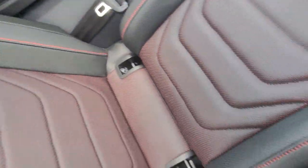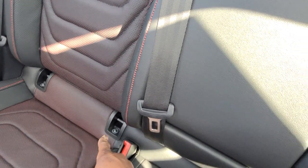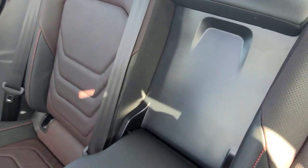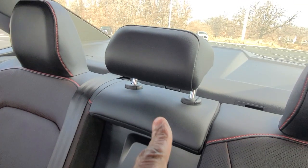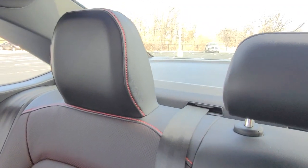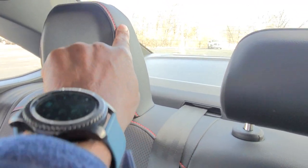Car seat hookups are here and also back here. And then the fold-down armrest right here. Squishy yet firm. There's no pass-through here, but you do have a manually adjusted headrest in the middle and then the sewn ones on the outside with that race stitching up here and also over the headrest.